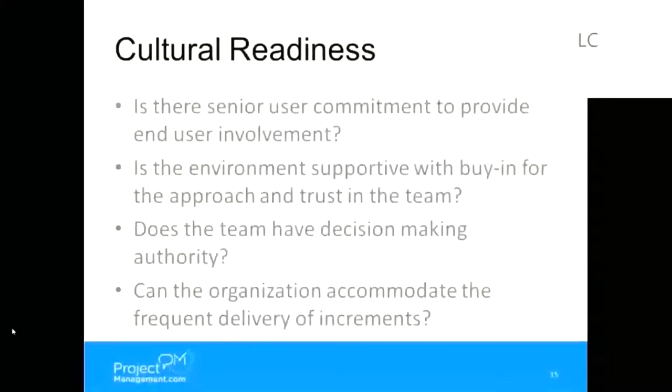And we need senior leadership from a cultural perspective, that they understand the value of the user involvement, that they're encouraging that, and that they're freeing up those resources to really be part of the team of the project.